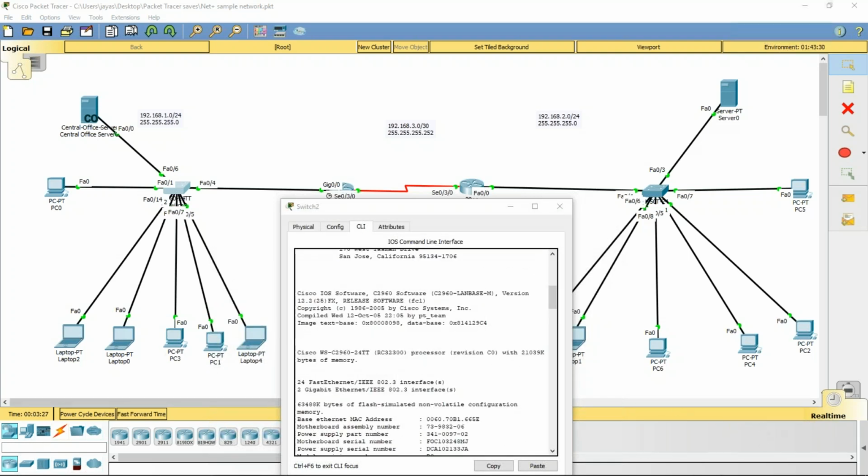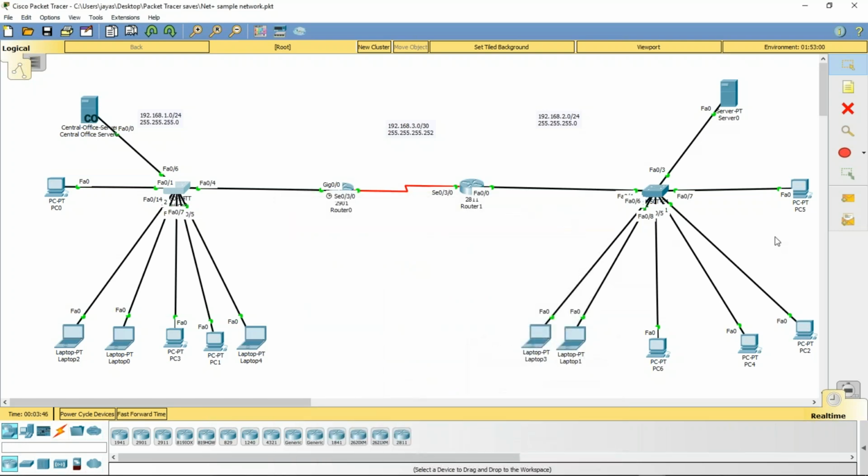Okay. So I'm not talking about Telnet. So, not Telnet. Oh, okay. I'm sorry. What were you talking about? You were referring to static IP. Well, yeah.